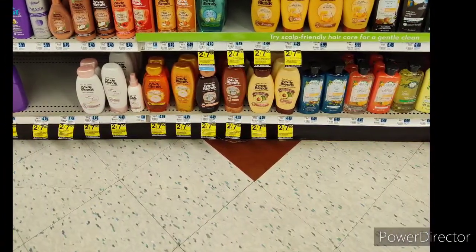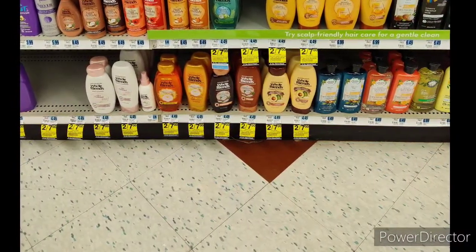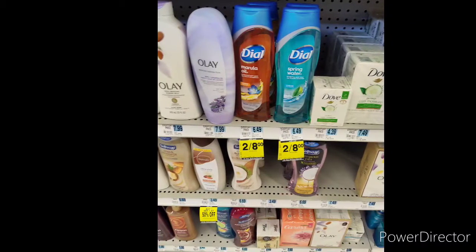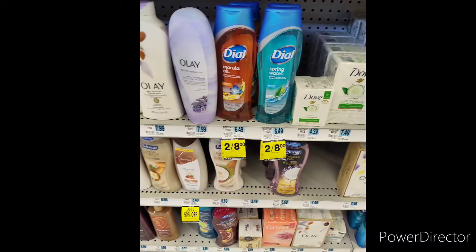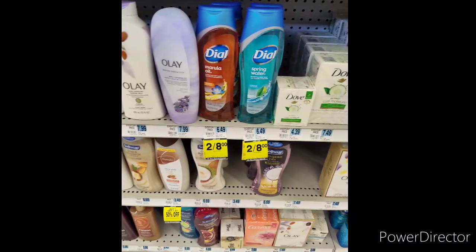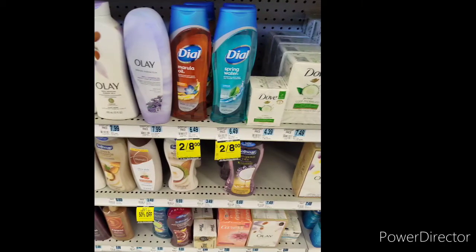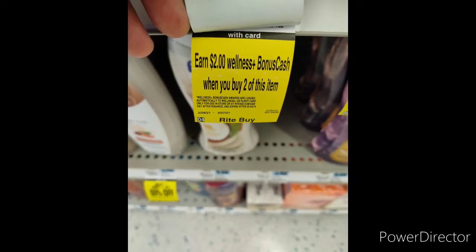And then I went to do another deal, which was the Dial deal, which was a bit of a bummer at the end, but you'll find out. The Dial soap is buy 2 and get $2 in points, and they're 2 for $8. So I picked up 4 of those. Luckily they only have 4 on the shelf. I believe you can do this deal up to 4 times, but I only did it 2 times. I was not gonna sit there and do it 4 times. I don't know how many times you can use the coupons that I used.